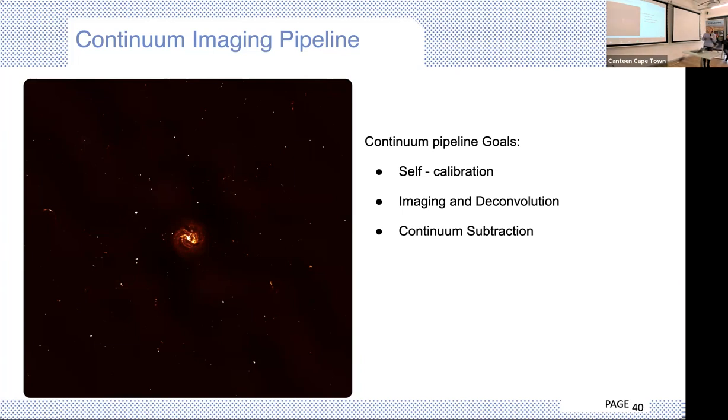So then we move on to the continuum imaging process. And this process has three important goals. One, it does self-calibration, which is a second order calibration on top of the calibration we've already done. It does imaging and deconvolution, so it makes the actual images. And it does continuum subtraction, which you need for the next step, which is the spectral line imaging.